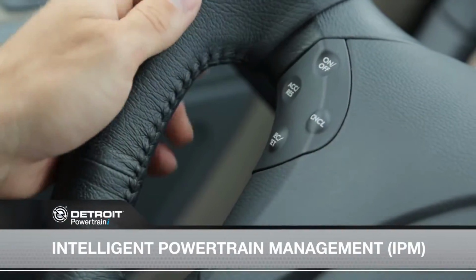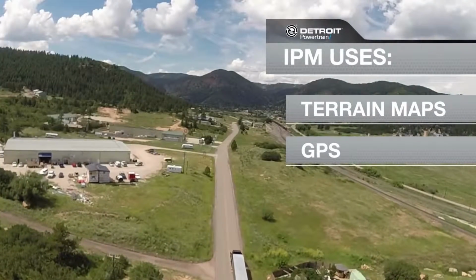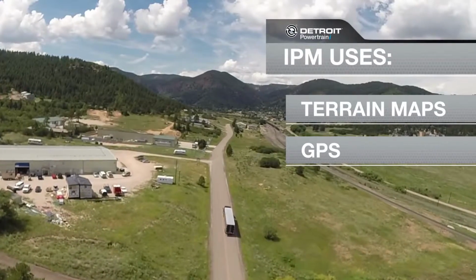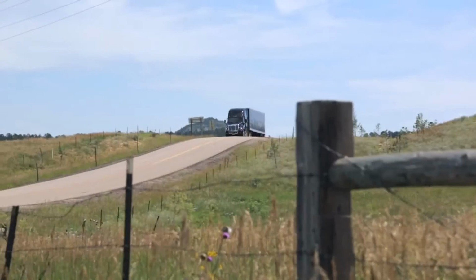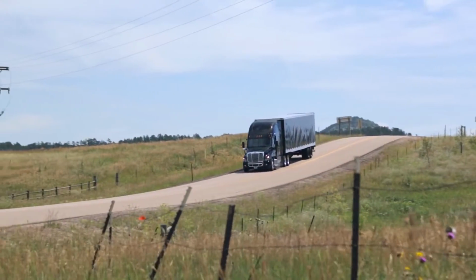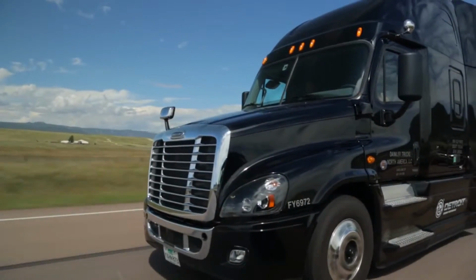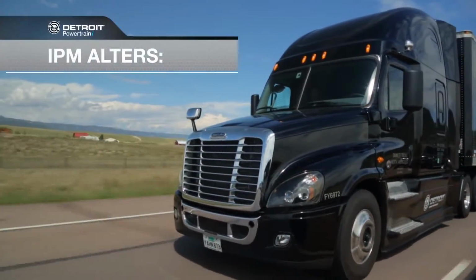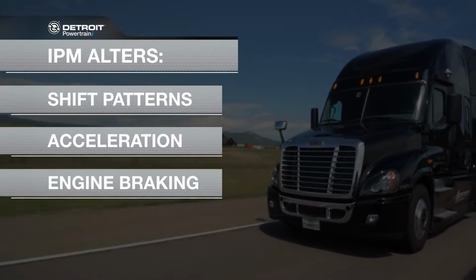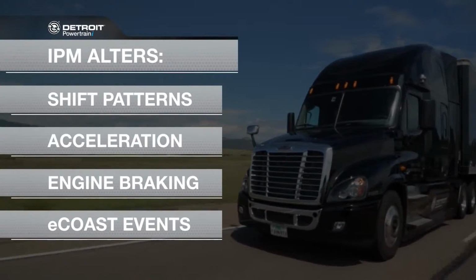Intelligent Powertrain Management, or IPM, is an integral function of cruise control that uses terrain maps and GPS to execute predictive acceleration, shifting, and effective torque management. The purpose of intelligent powertrain management is to use the momentum of the vehicle most efficiently by eliminating unnecessary fueling, deceleration, and shifting while minimizing the impact on travel time. This means IPM alters shift patterns, acceleration, engine braking, and E-Coast events to efficiently operate the powertrain.